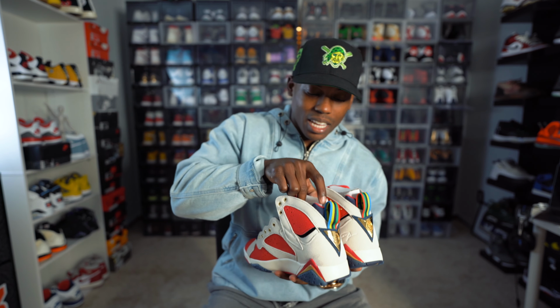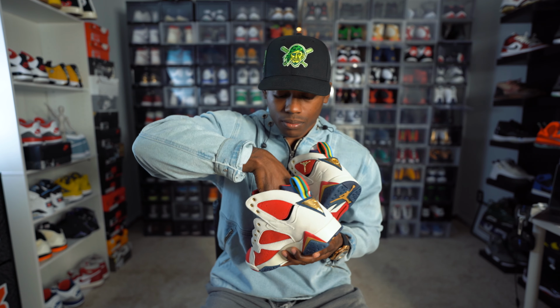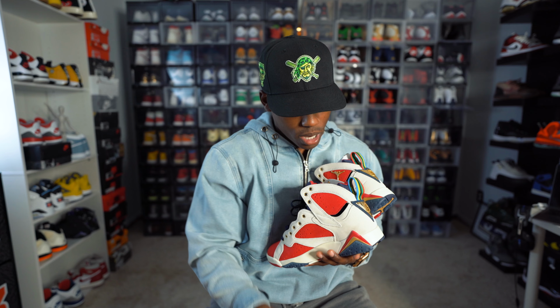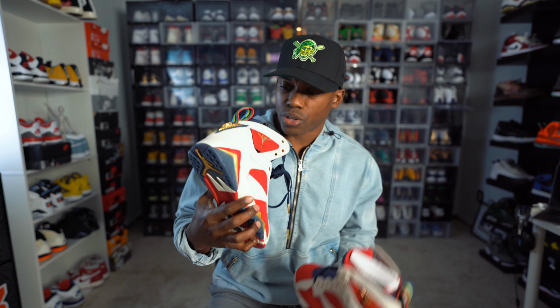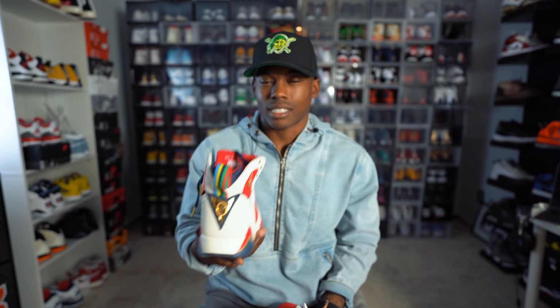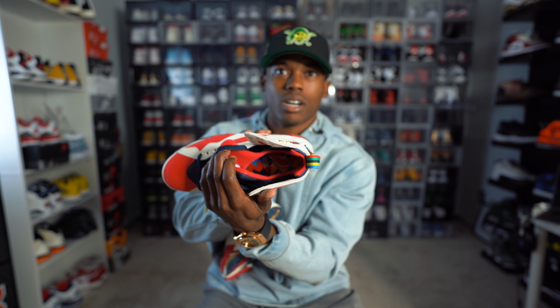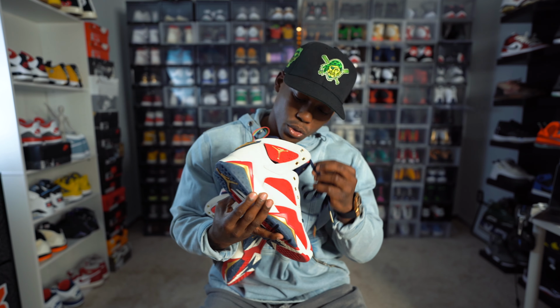Let me take out the tissue paper, see if they got anything crazy on the inside. Yes, they do. So I'm gonna take out this shoe shield, or the shoe tree, and you have a Jumpman logo on the inside right there. And you also get the same color that you have on the back of the heel. You get them on the insole of these sneakers. So, you know, nothing too crazy on the inside.